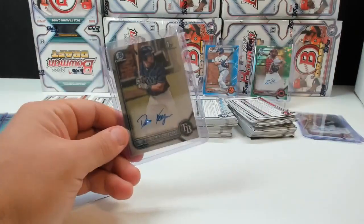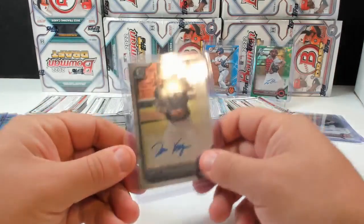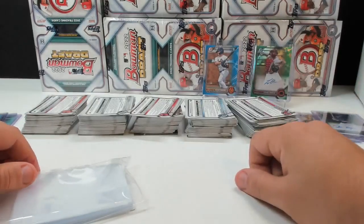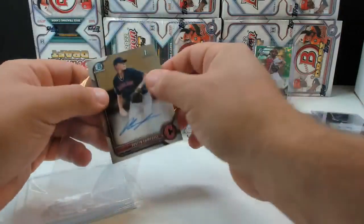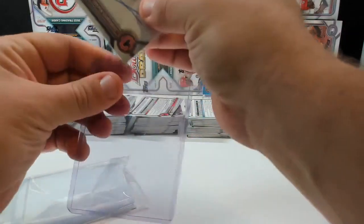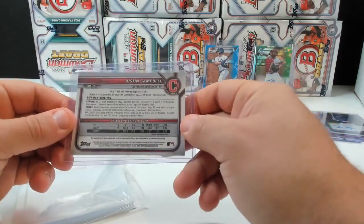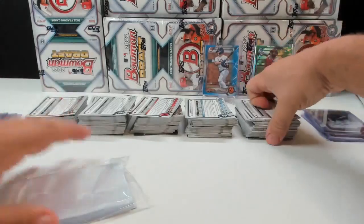Kind of an unassuming first box, but wouldn't read much into it. Dominic Keegan. Oh, sick. Miggy 101 patch auto. Yeah, those are nice. Definitely a nice product. And then we get, what do you know, another Justin Campbell. So if you're a Justin Campbell enthusiast, this is the box for you. Two of them. First round pick, 37th overall. I didn't know there were 37 picks in the first round, but you learn something new every day.